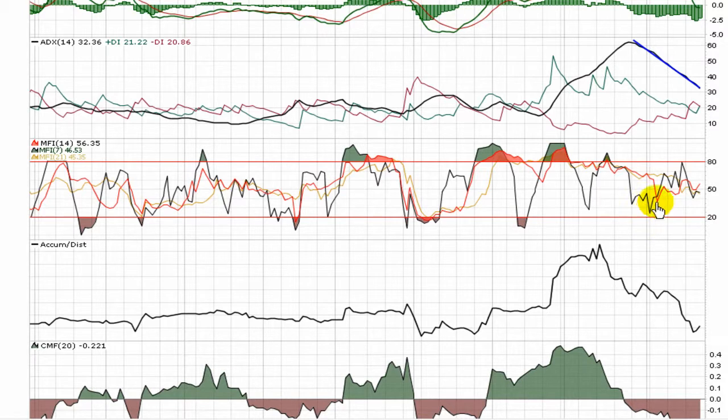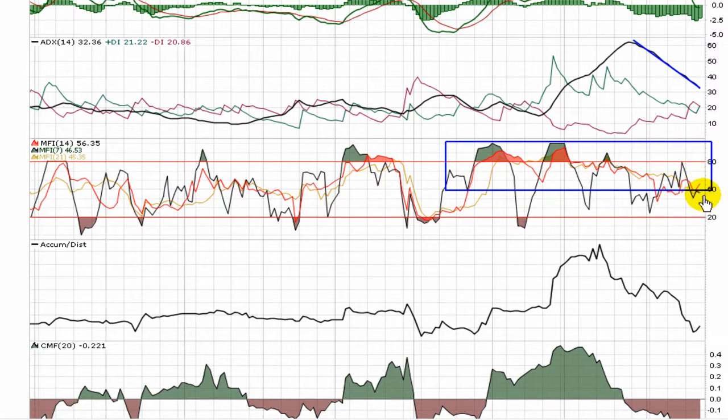MFI 7 certainly dipped a few different times below 50, but for the most part now, it's been holding that range at the upper end of the indicator for several months. All three components right now are tucked right around 50, so we'll certainly want to see them move back over top of that benchmark level and show that people are paying higher prices for the stock.